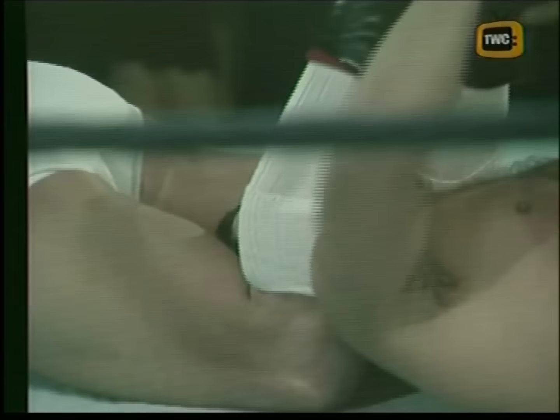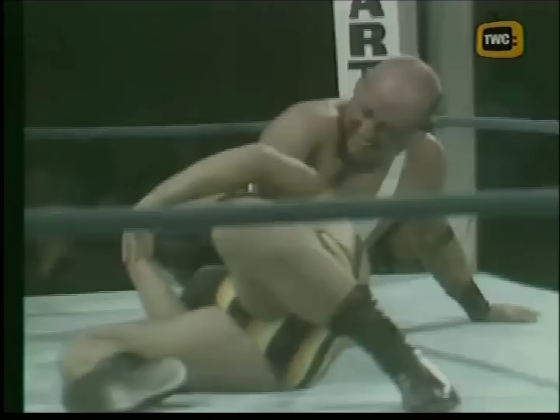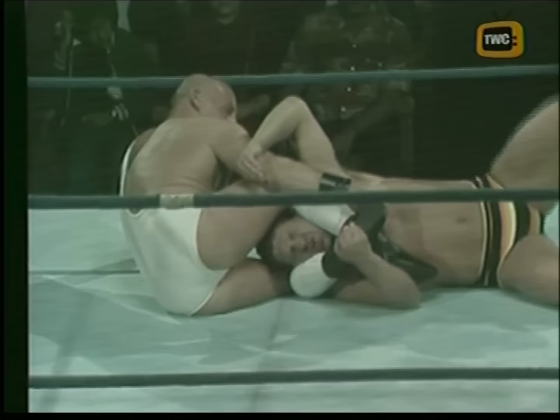One minute to go, and the same move as Briggs was in the first round for so long. Now, can he get out of it this time? Hold again. Over 2.5 minutes in the first round. And finally he gets a leg on the bottom rope, causing the break. But there's only 15 seconds left.